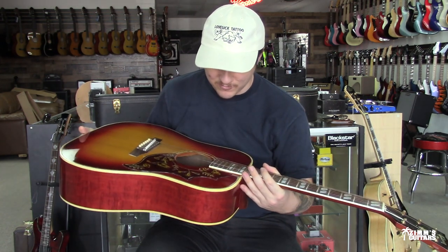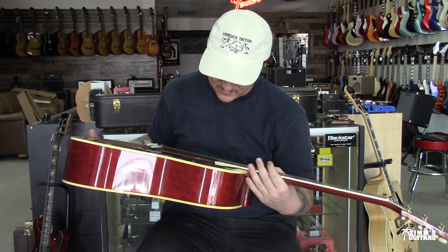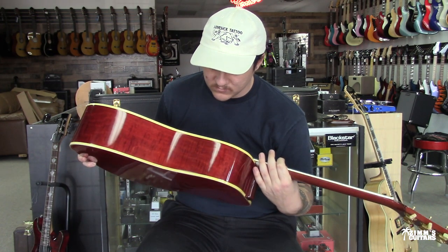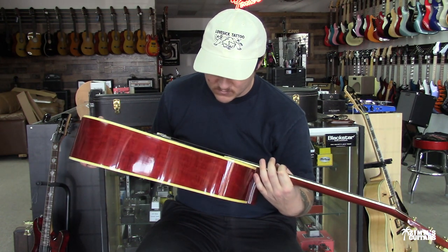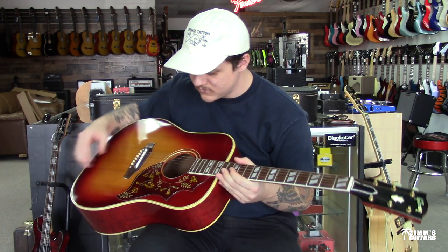Yeah, this thing's cool. That pickguard's crazy. It's original. Again, it's seen no wear. There's no fret wear, nothing. It's just about as it was when it left the factory, it just has all the age on it.